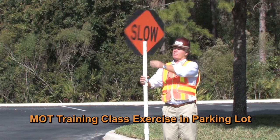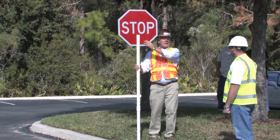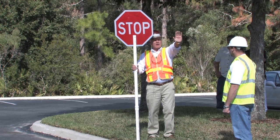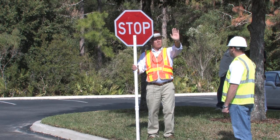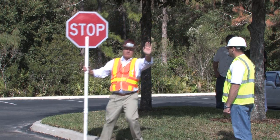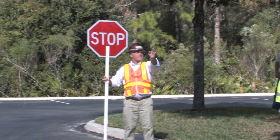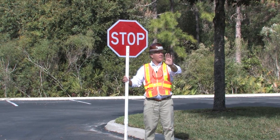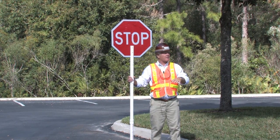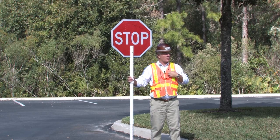24 inches by 24 inches. Display the stop paddle. I raise my free hand towards traffic. I try and make eye contact with the driver. Once the driver is stopped, I can move out so the following vehicles can see the stop sign. I never move out until traffic stops. I never put myself in front of oncoming traffic. I never put myself in harm's way.